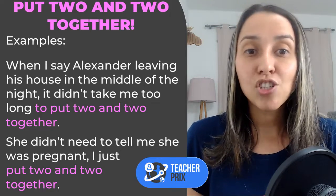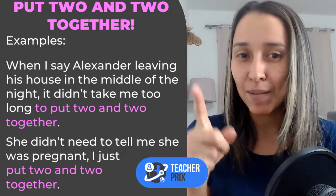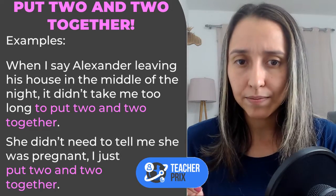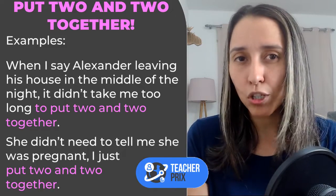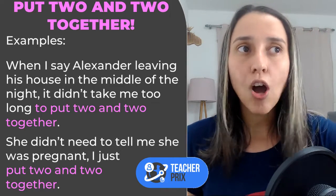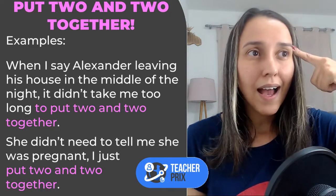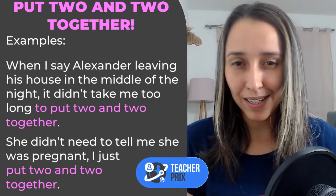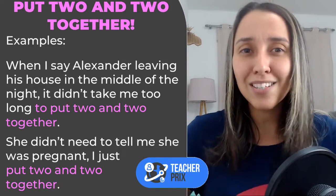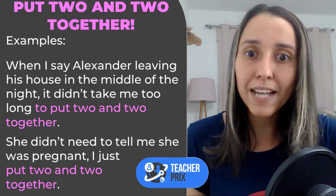Now, when I saw, here I put say, but it's saw, the past of see. When I saw Alexander leaving his house in the middle of the night, it didn't take me a long time, it didn't take me too long to put 2 and 2 together. So what is this? When I saw Alexander leaving the house in the middle of the night, seeing this, I immediately understood what was happening. Maybe he had a fight with his wife, something was wrong, you know. Here I would need to give you more information about the story, about the example. But here I want you to imagine the situation, okay?